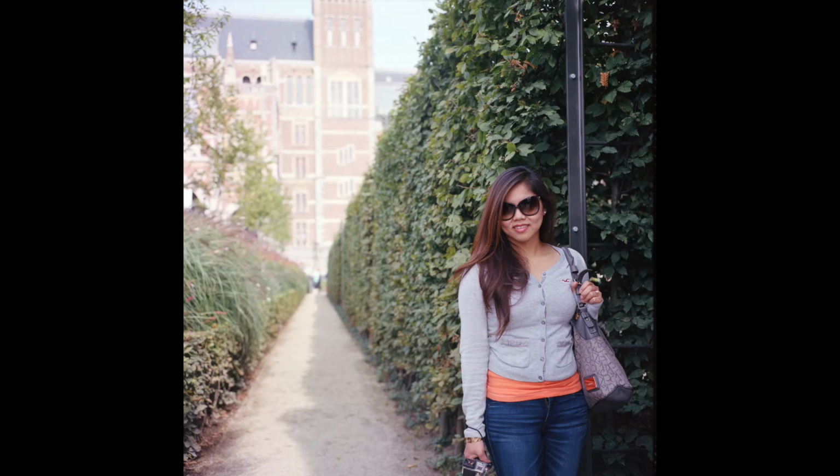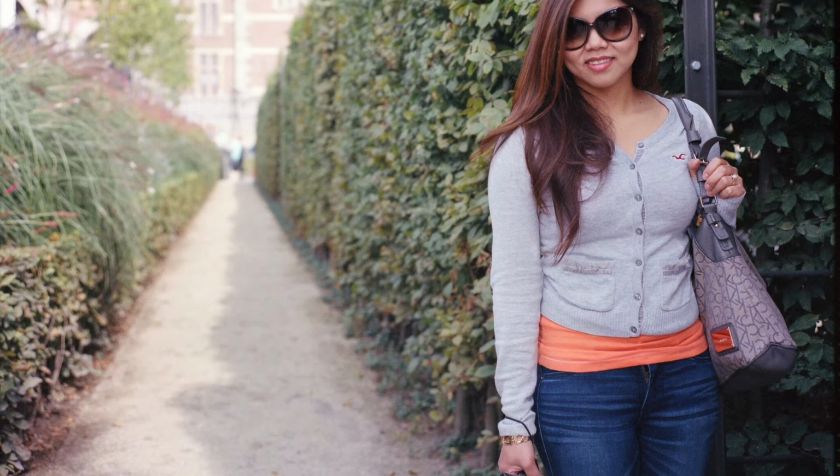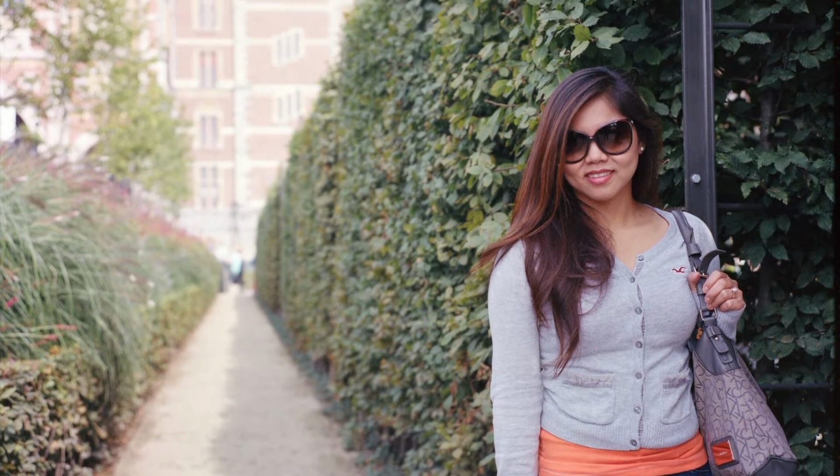We woke up around 6 a.m. so we can catch the early tram going to the Van Gogh Museum. I took advantage of this beautiful garden with my beautiful model to shoot my first shot of the day.